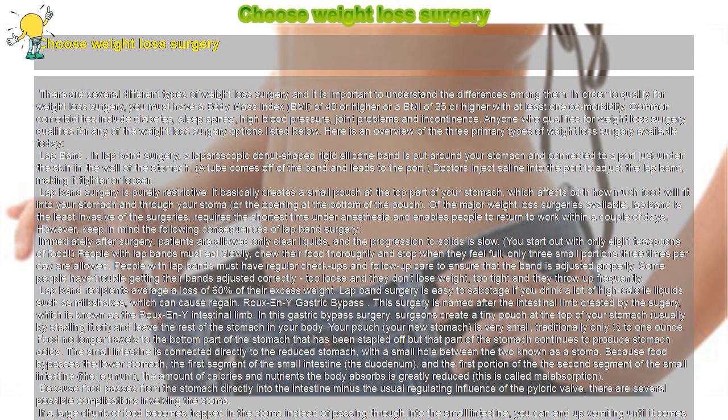People with lap bands must have regular check-ups and follow-up care to ensure that the band is adjusted properly. Some people have trouble getting their bands adjusted correctly. Too loose and they don't lose weight, too tight and they throw up frequently.